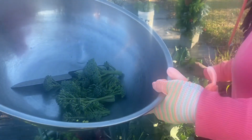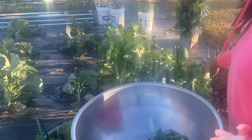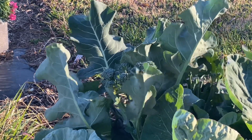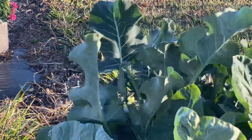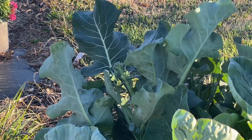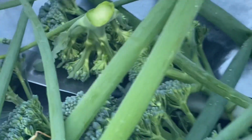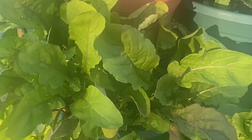Okay, so this nice little harvest of broccolini. Let me see if there's any more, but I want to get all of it. Some of this green onion also. I'm gonna get some of this arugula and some of this lettuce off of this Dollar Tree stackable today.